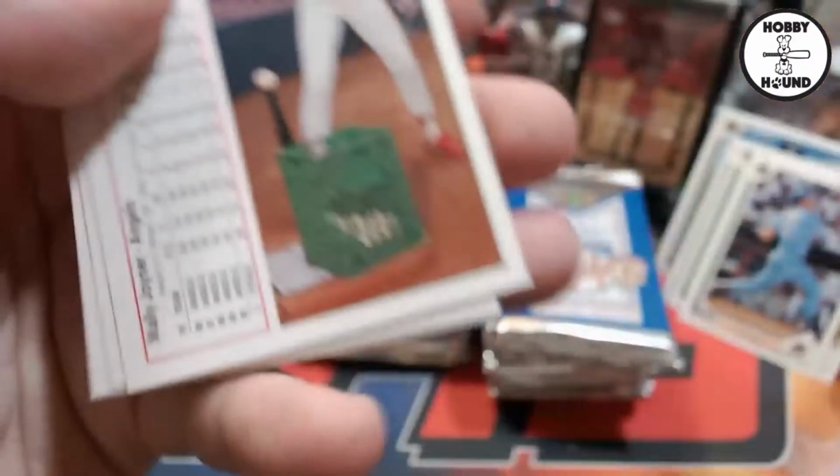Mark Gardner. Spike Owen. There we go. Another Wally.